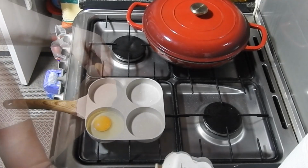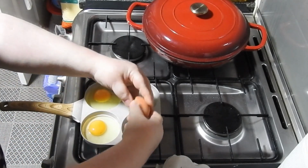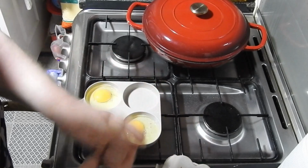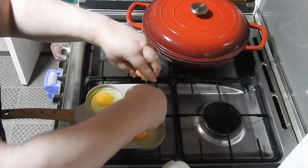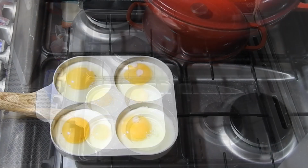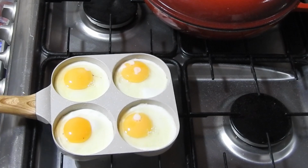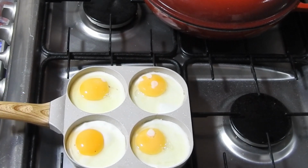So we have a day in the life of my kitchen. So the kids are having breakfast. Tell you something, this pan is absolutely fantastic. So it's like 7 o'clock in the morning here. It's very rare that they get eggs and soldiers for breakfast, but I give them a treat.